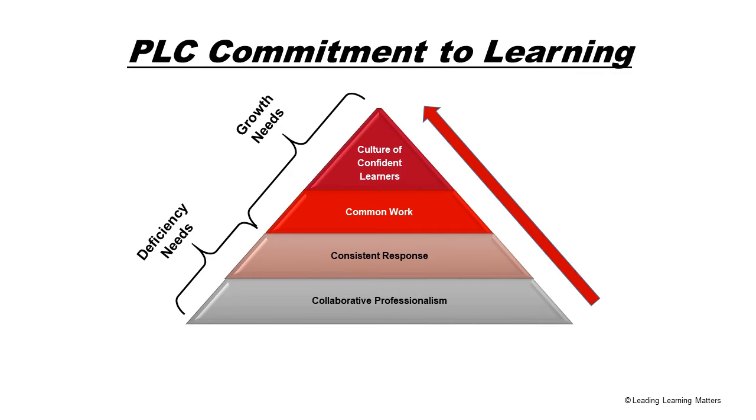Today, I'm excited to be with you and talk a little bit more about the second tier, the second deficiency need in our PLC Commitment to Learning Pyramid framework. How we can develop our PLCs on our campus to be thriving and productive for our students.